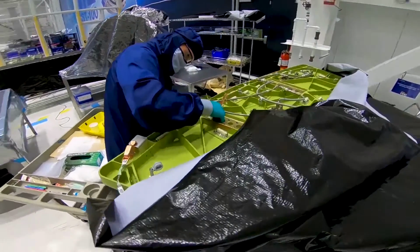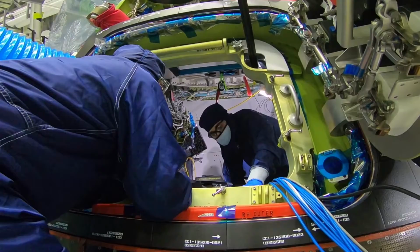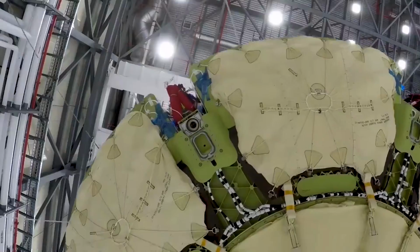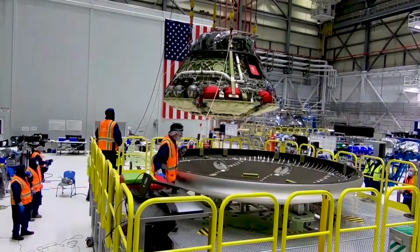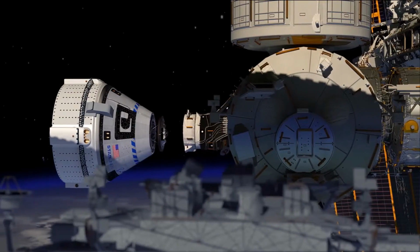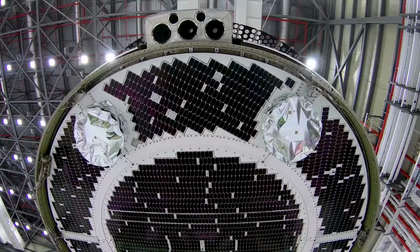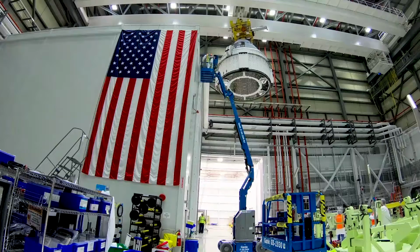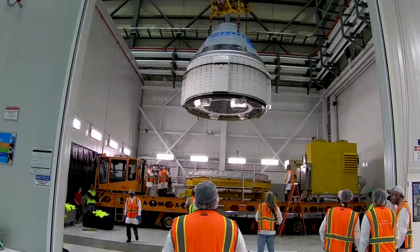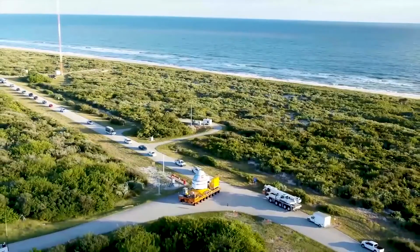And the team here has already powered up this vehicle, checked out its avionics and propulsion systems. We've installed the landing airbags and the base heat shield. Parachutes are up next, along with the NASA docking system, which is what Starliner uses to autonomously dock with the International Space Station. Then we'll put on the back shells, load it up with fuel and cargo, mate it to the service module, and roll it on over to the United Launch Alliance Atlas V launch pad.